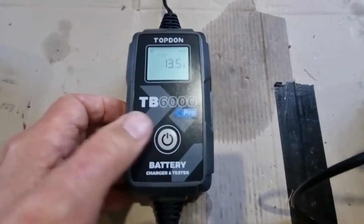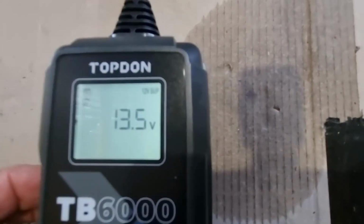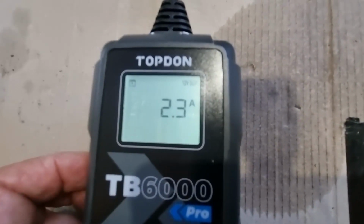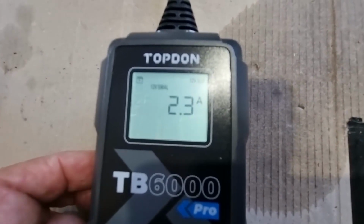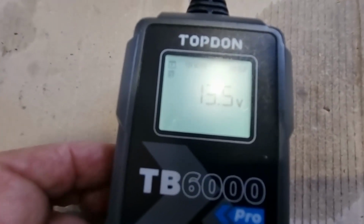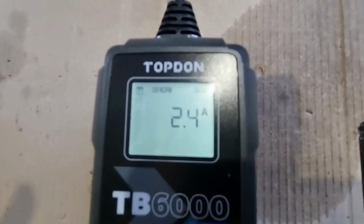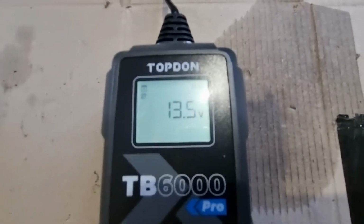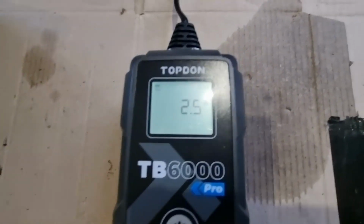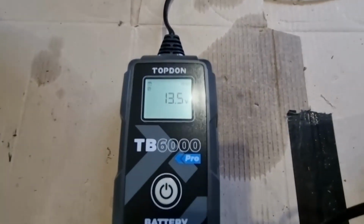So once the battery's hooked up, we just go through the charging modes to which one we want. In this case, we're just going to set it to normal. Normal 12 volt. It's allowing 2.5 amps to come, but it'll vary the amperage and the voltage to charge it up to give it the best performance it can on charge modes. And once it's fully charged, then we'll test the condition of the battery and see if it's worthwhile keeping or not.